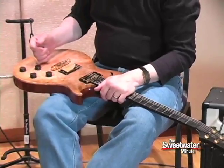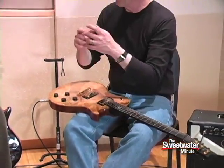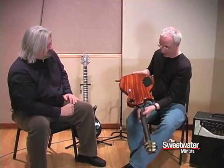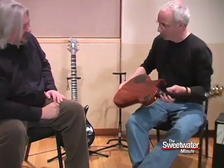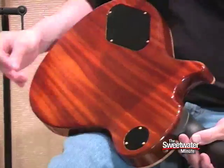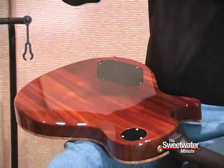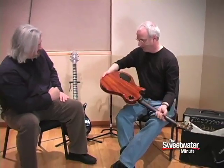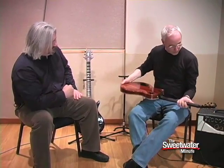Before this, burl was mostly known for pipes, right? They make pipes out of it. But it's beautiful. I'm really glad you guys started with this. And the back on this guitar is just three-dimensional looking. It moves when it moves. That's because it's actually growing this way in the tree, and then that way, and then this way, and that way. When you cut through it, you can see that it was doing that. It's just beautiful.